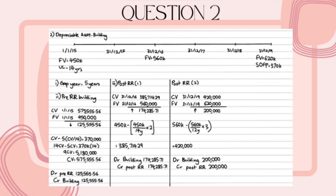And for the post-revaluation reserve, the recent fair value is 560,000, which is on the 31st of December 2016. And we take the fair value from before, which is 450,000. We divide by the useful life, 14 years, and we multiply by 2 because we need to find how many years there are from before until the most recent value. So 31st December 2015 and 2016. So there is a 2 year gap.